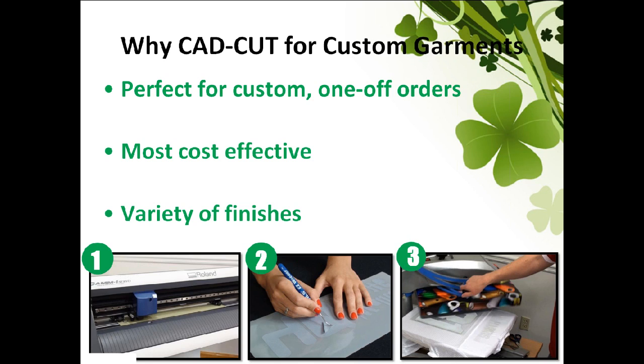As I mentioned in the beginning of the webinar, I'm going to be using the CAD-CUT process and a vinyl cutter and a heat press, and obviously a variety of heat transfer materials. I chose this decorating method because each of the designs that are created for the markets we'll cover were created by unique individuals, and that's the idea of St. Patrick's Day and these custom garments.